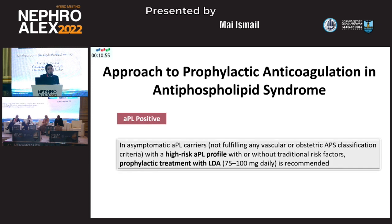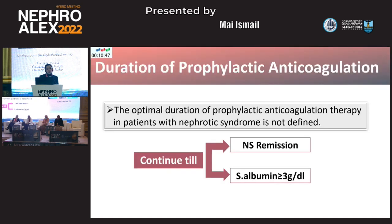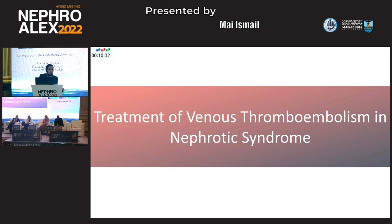Another special population is antiphospholipid syndrome. If the patient is antiphospholipid positive, we could give a prophylactic dose with a low dose of aspirin. The duration: امتى هفضل مكمل prophylactic anticoagulation؟ The optimal duration is still not well defined, yet أنا هكمل till يحصل nephrotic syndrome remission أو إن السيرم albumin يكون أكتر من 3 gram per deciliter or equal. احنا كده خلصنا prophylaxis، هندخل على التريتمنت.